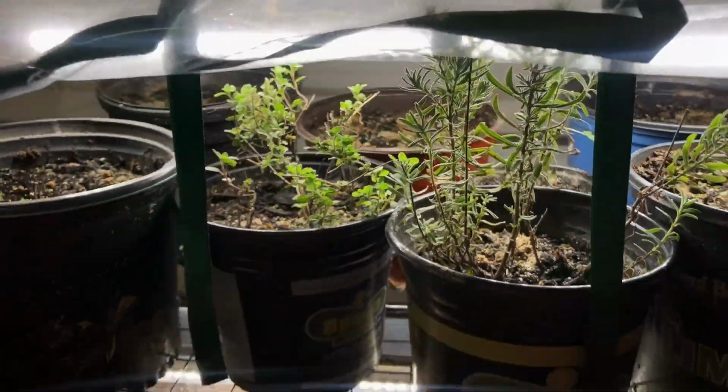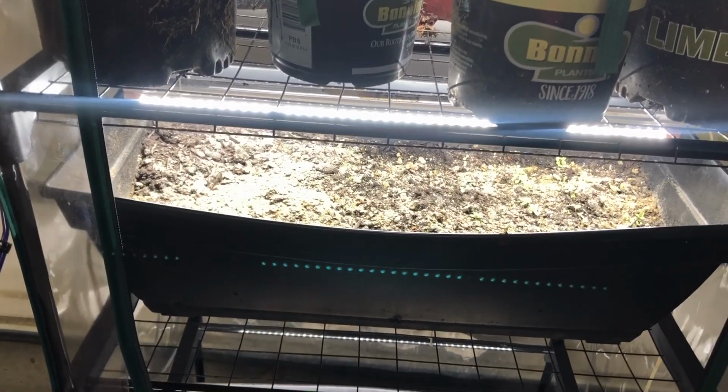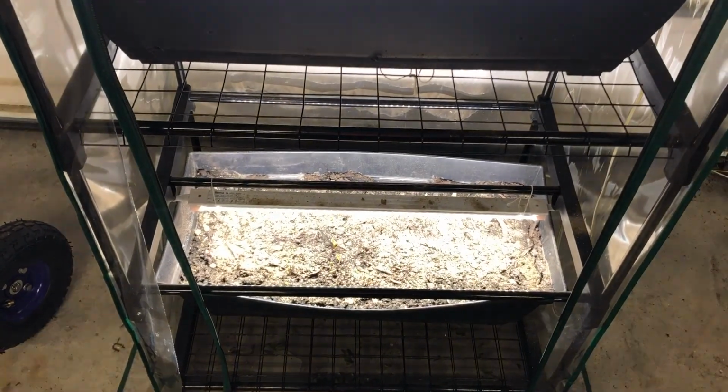So this is what my indoor garden's gonna look like, and depending on how things do, I honestly might get a second one of these because I've been just so happy with it. I'm gonna go shut this off and then I will bring you to the fruit tree tent. I'll show you how that's doing.